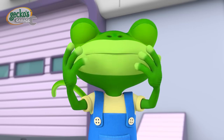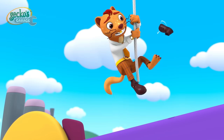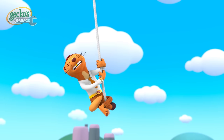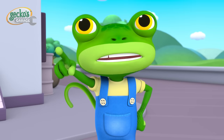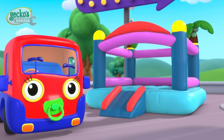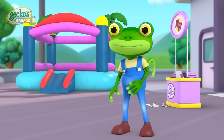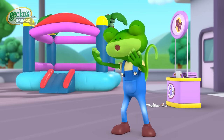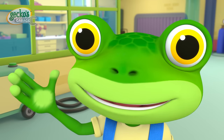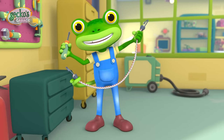Spinning screwdrivers! Mr. Weasel's in danger! We have to help him get safely back on the ground! Wobbling whiskers! Now my toesies are getting cold! Stop! We need to get Mr. Weasel down safely! Mommy! Aha! That bouncy castle will provide a soft landing. But how do we move it underneath Mr. Weasel? Oh, that's it! We'll put the bouncy castle on wheels! What tools do we need? Screwdriver, bungee cords! Gecko's garage, time to fix! Gecko's garage!